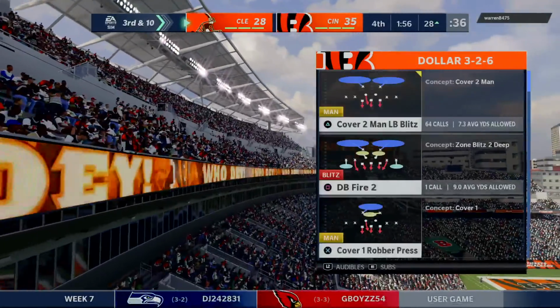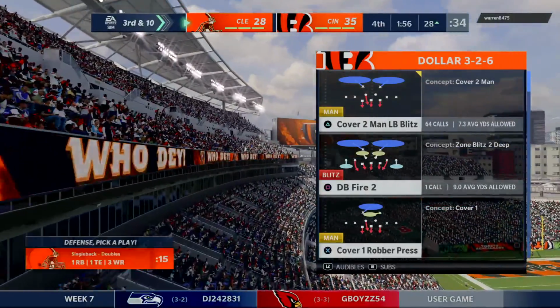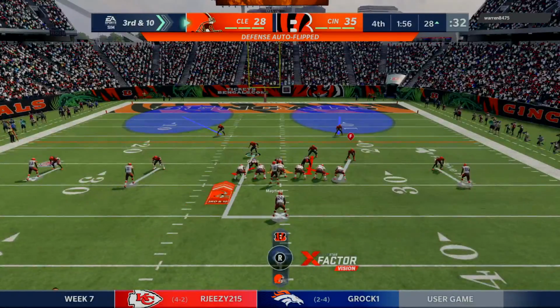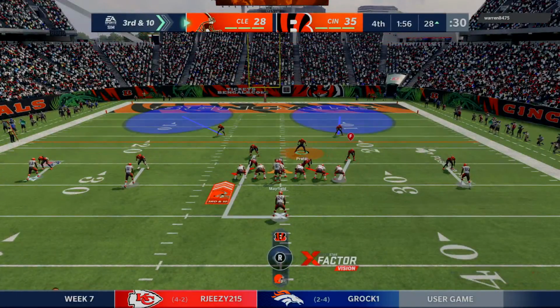The Pro Bowler Odell Beckham, the intended receiver. But now it'll be 3rd down. Big play coming up. Here's 3rd and 10. I would expect to see some pressure here.